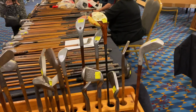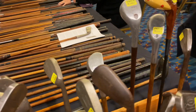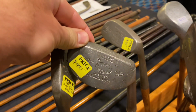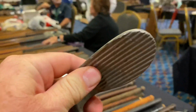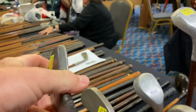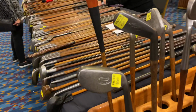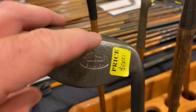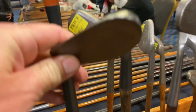Just a lot of really cool clubs here. Just in this rack alone, there's an early Mashie Niblick. It's actually a deep groove. It's one of these places where you just wish you could take a bunch of money. Here's another cool Mashie Niblick with the first US Open winner Horace Rawlins' name on it when he was at Equinox.